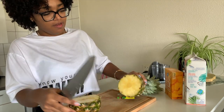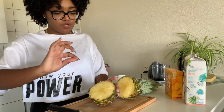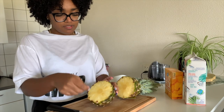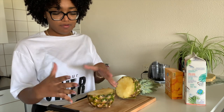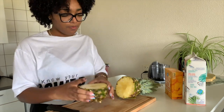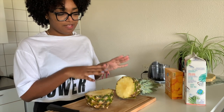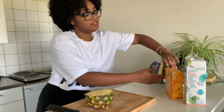Whew. Look at all that juice. And I think I'm just going to grab a spoon and then carve out the middle part of the pineapple so we can use it as a bowl, like a perfect small size bowl. And the top part, I don't know what I'm going to do with it yet, but I'm just going to put it on the side and then we will see what we're going to do with it.